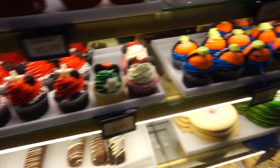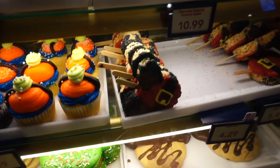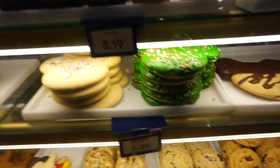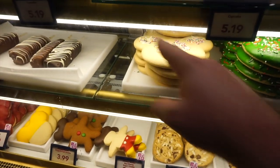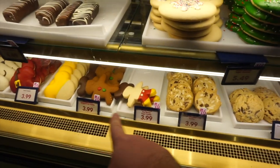Different cupcakes they have here. Ooh, look at the Mickey Santa Rice Krispie treat they have. The snowman, Jack Skellington, and those big cookies that I love. Those are so good. I have never had the one that looks like a donut. Three different donut holes, but I've had the Christmas tree one. Assortment of cookies down here for the holidays.